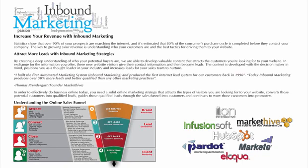The key to growing your revenue is understanding what your customers are and the best tactics for driving them to your website. Attract more leads with inbound marketing strategies. By creating a deep understanding of who your potential buyers are, we are able to develop valuable content that attracts the customers you're looking for to your website. In exchange for the information you offer, these new website visitors give their contact information and then become leads. The content is developed with the decision maker in mind, positions you as a thought leader in your industry, and increases leads for your sales team to nurture.